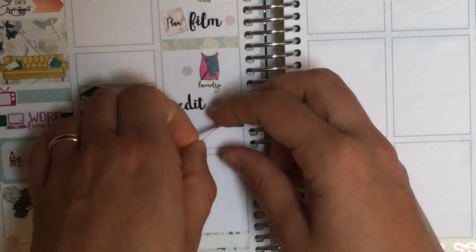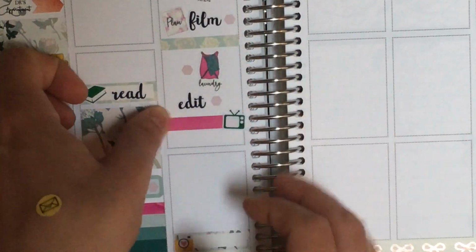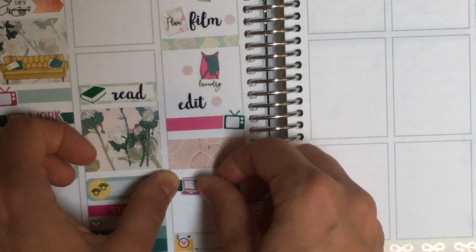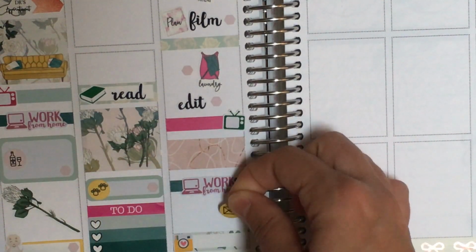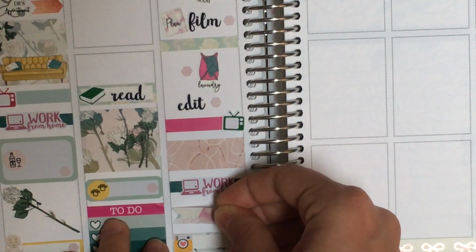I can probably move this down a little bit because it needs to be so crowded. And then I can do this. And then I can do this. Work from home. Okay. And then I've got sending the draft, which I could just put in there, I guess. Or I could pull in another quarter box, or oh, you know what I do have? I have these long flags. That's what I have. Cool.